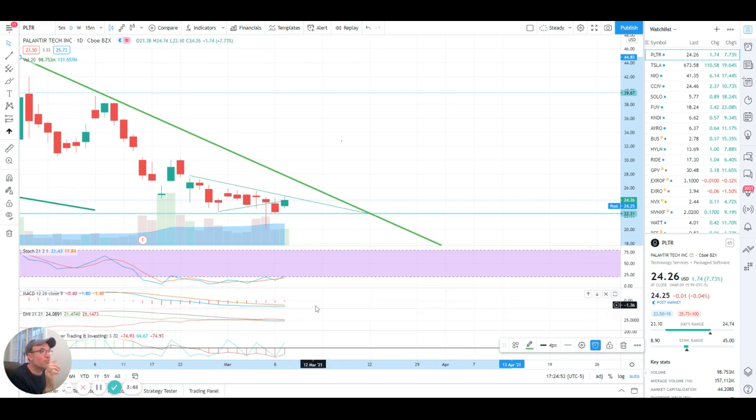The MACD is shrinking. The distance between the two lines of the MACD, which is also expressed within this histogram here, the bar chart. The longer those vertical bars, the wider is the difference between the two lines of the MACD. And when the blue line will cross the red line going up, this would be a buy signal for the MACD. So still no buy signal for the MACD, no buy signal for the DMI.